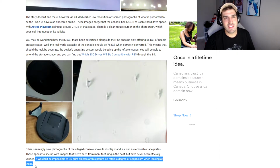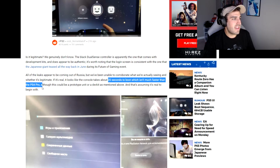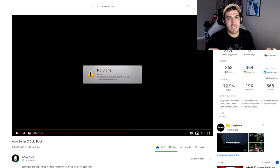There's definitely more interesting stuff you could 3D print for the PS5, and some more stuff that makes it kind of skeptical, especially with how fast that SSD is in the PS5. They're saying it takes about 20 seconds to boot, which isn't much faster than the PS4 Pro. Now, if it did take 20 seconds, with how fast they're saying the SSD is, it would be a little bit disappointing, but it's pretty realistic, honestly, if you think about it. Even though it was about that speed with the PlayStation 4 Pro, it's still going to take 10 to 20 seconds probably to start these consoles up.